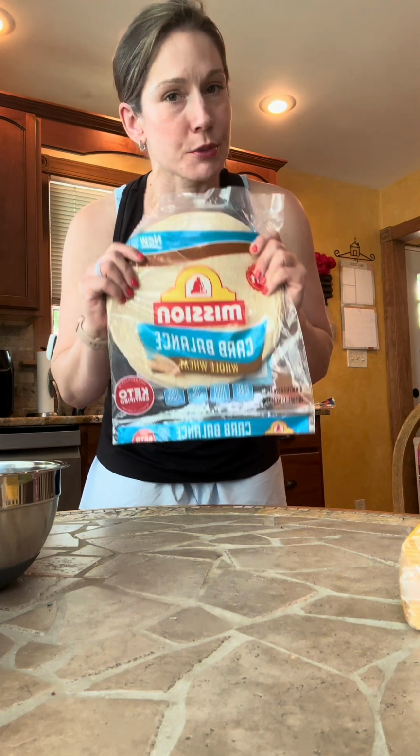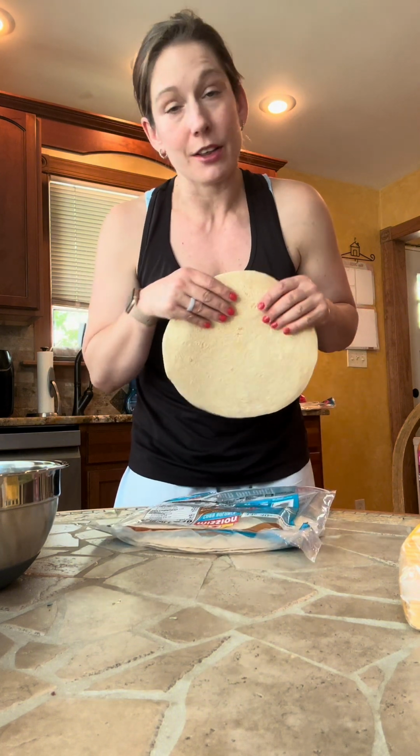We are starting off with my favorite lunch of all time. It is my crispy chicken cheesy burritos. So to get started, as I'm sure you could guess, I'm using the Mission Carb Balance burrito shells. They are very large and they come in at 110 calories per serving and only 3 net carbs.